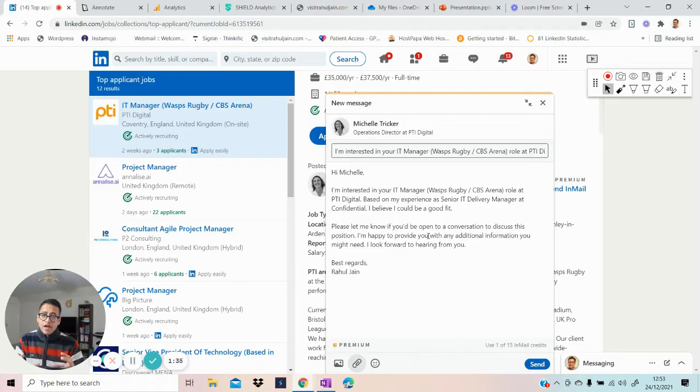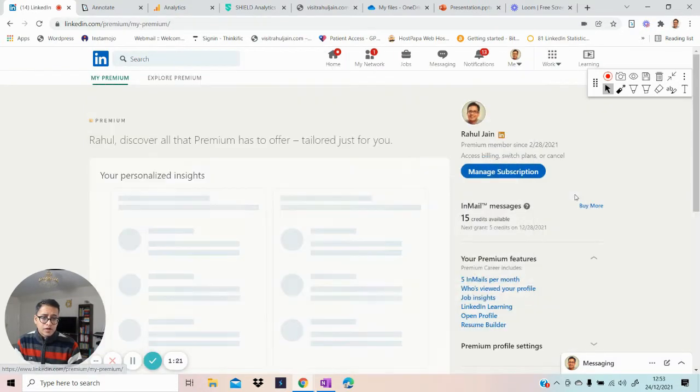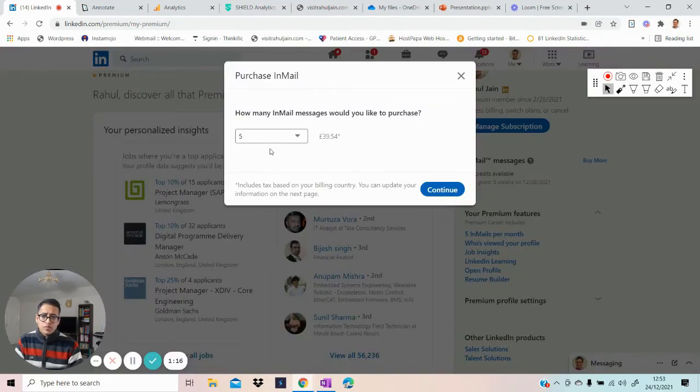So 5 InMails per month, useful. It just depends on how you want to use them. I recommend people to use them judiciously because there are limited ones. You can go and buy more of those, but they're really costly, and I really don't recommend them. I've not come across anybody. So for example, if you go in here, you can go and buy more. And as you can see, the pricing for 5 InMails is £40. My account is in GBP. If you want to buy 10, it's 78.